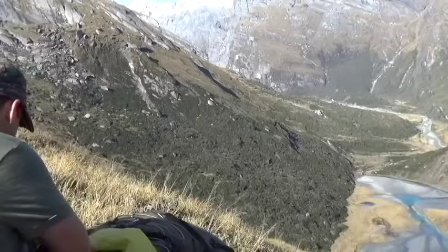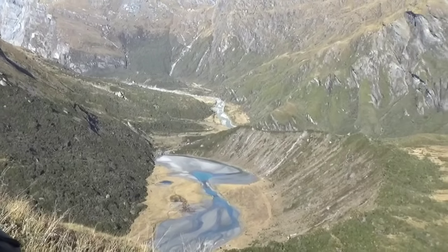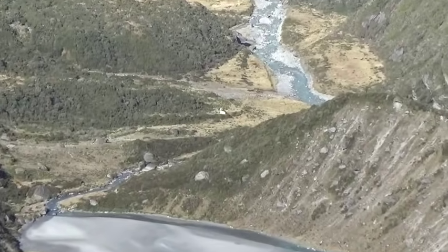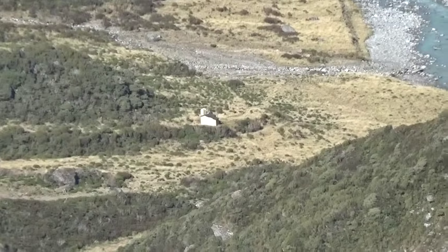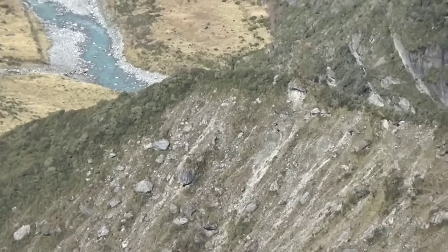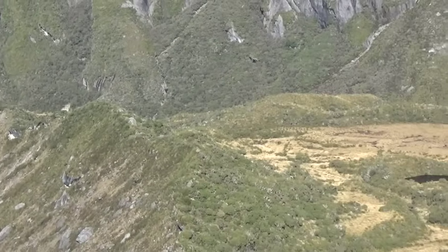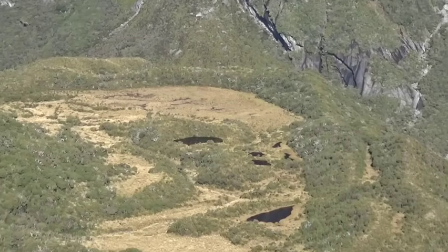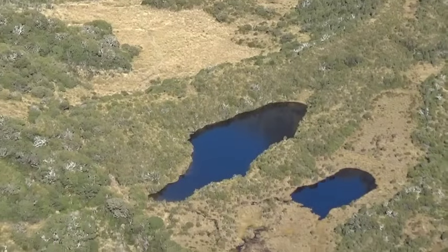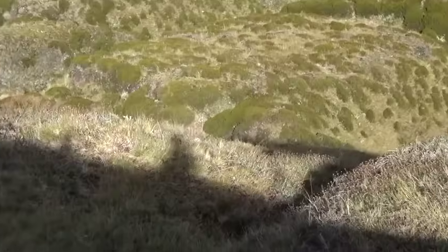So we just stopped for lunch. So it's looking down there where we've come from. You can clearly see the hut now. There's the hut there. And we've climbed up behind this face here. Come through this flat country, through these lakes, through here, down there, and then from there.